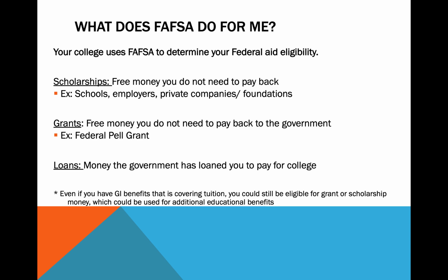So what does the FAFSA do for me? Your college uses this FAFSA to determine your federal aid eligibility. So it uses this to determine scholarships, grants, and loans for the student. Scholarships are free money that you do not need to pay back to anyone. Some examples of where you can find scholarships are through schools, so either the university in which you'll be attending, high schools, any trade schools, things like that, your employers, or private companies and foundations also provide scholarships.